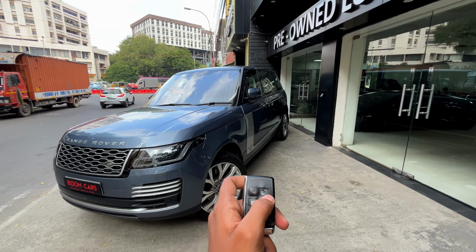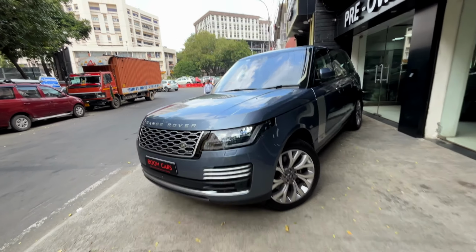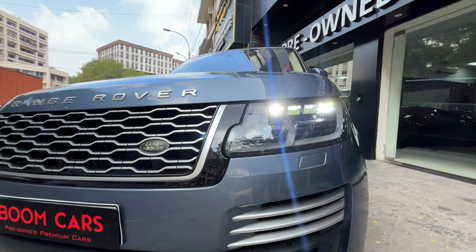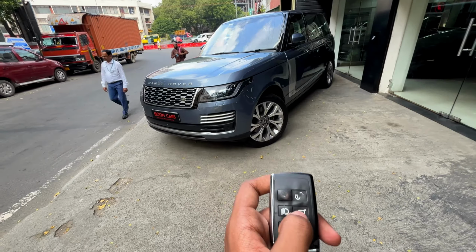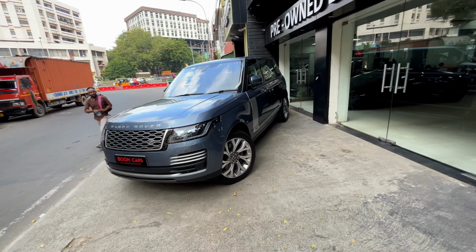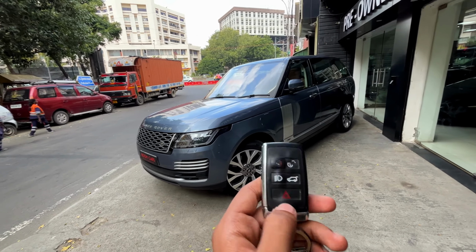Just look at it. Here we have the lock, unlock, boot space button. And from here you can turn on the lights. And it looks spectacular. Just look at the throw of the light. Raat mein tumhe maza aayega, but din mein kuch dikhega nahi. But yeah, here we have the button to open the boot of this car. I'll show the boot also, but first this is the key. Just look at that. And this is the panic mode, SOS I can say.